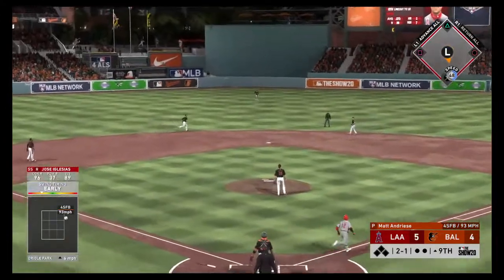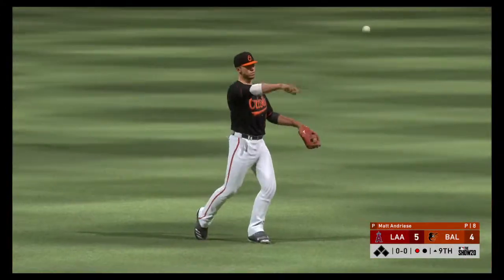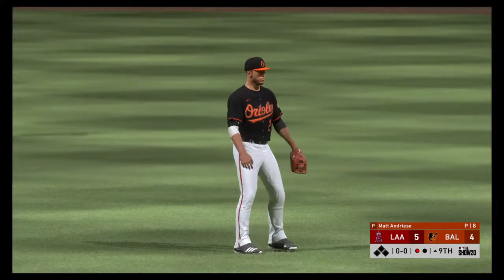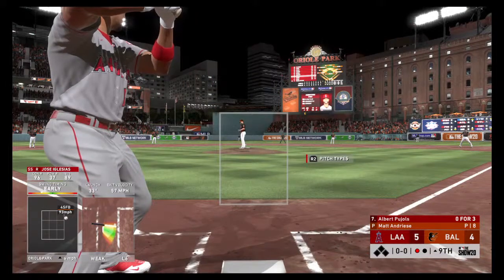And he popped him up. Simmons into shallow center, and he tracks it down. Nice play for the first out. Number 5, designated hitter. And now the designated hitter for the Angels, Albert Pujols.